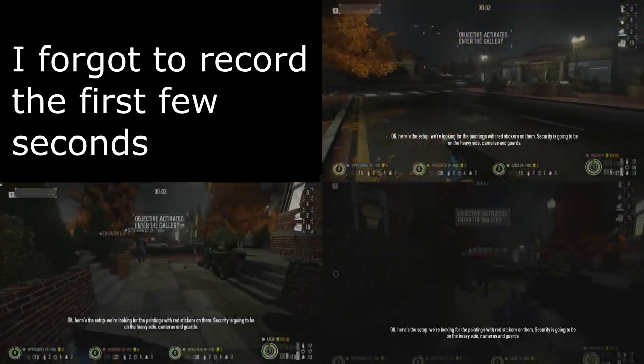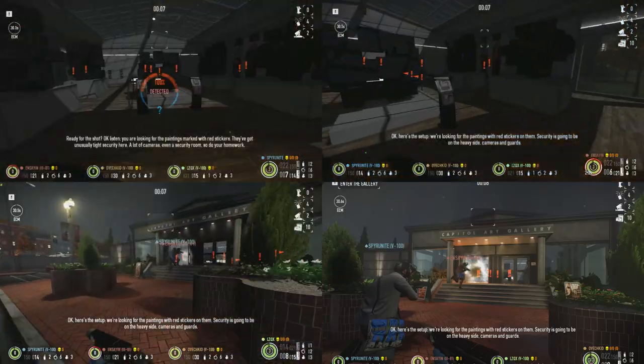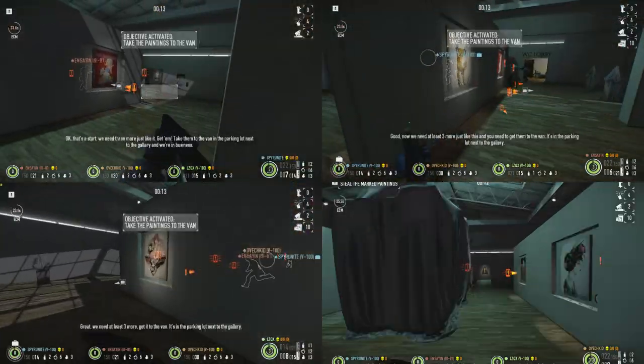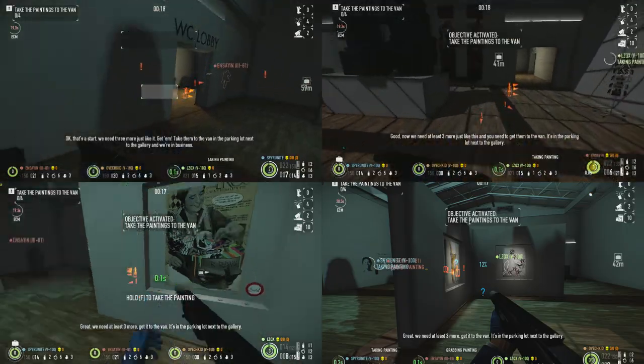Okay, here's the setup. We're looking for the paintings with the red stickers on them. Security is going to be on the heavy side. Cameras and guards. 2-3 here. Reporting in. Great. We need at least 3 more. Get into the van. It's in the parking lot next to the gallery.